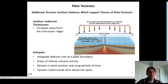So there's additional seafloor evidence which supports the theory of plate tectonics. So seafloor sediment thickness increases away from the mid-ocean ridges. So what this would indicate is that there's very little, okay, let's back up. So remember we talked about rocks. If you have a rock that weathers and breaks down into sediment and it's carried downstream, and like we said, a lot of times it ends up in the ocean.